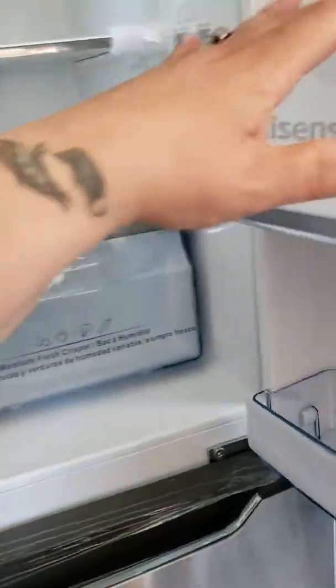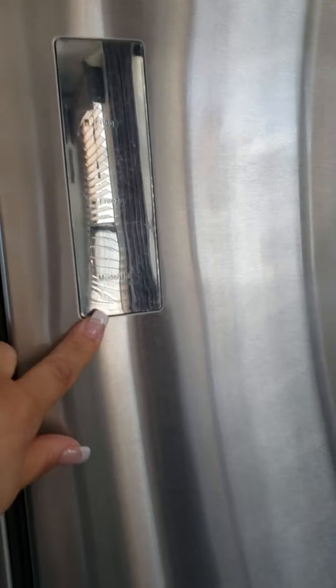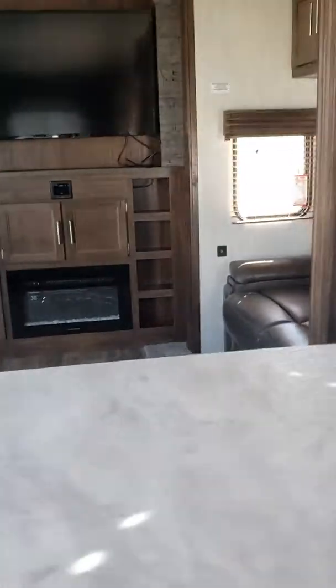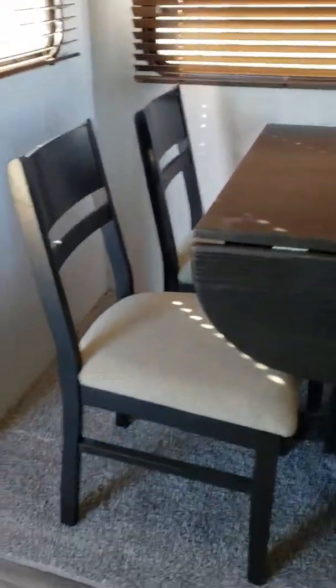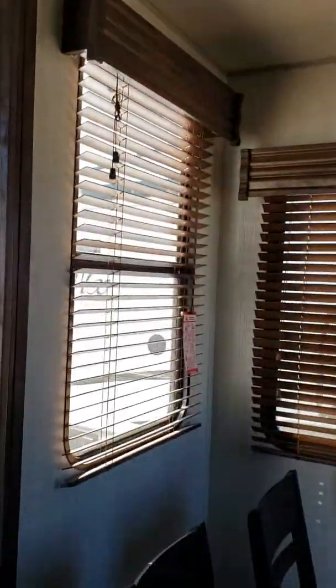Freezer. It is digital, so whenever it's on, you will see right there. Kitchen table does have an extender. Really nice.